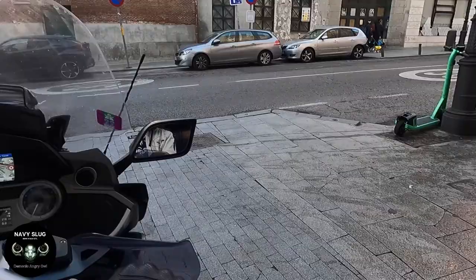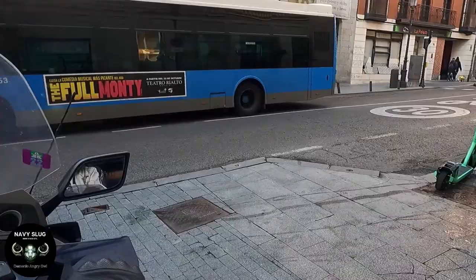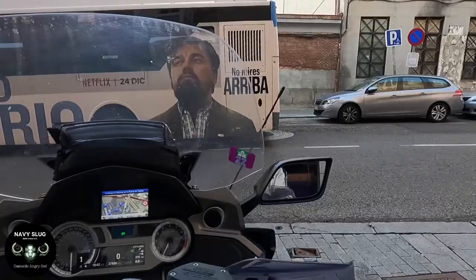Bit of a catastrophe, I've managed to break my glasses, so I had to get the lovely young lady on reception to program the sat nav for me. We're now leaving Madrid and we are heading towards Seville. So let's go.